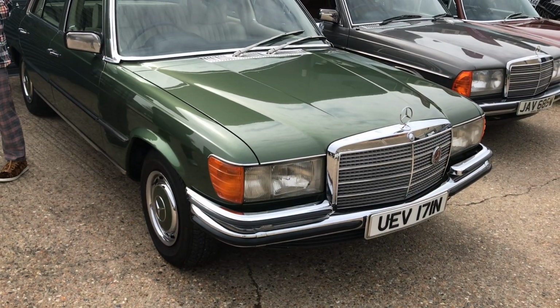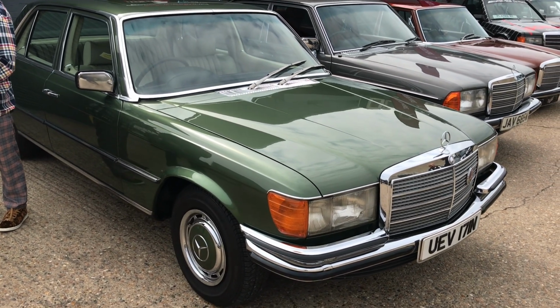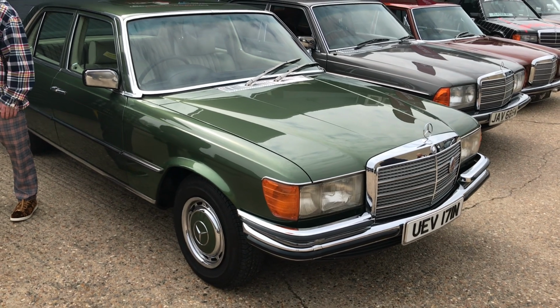No, thank you. Absolutely fabulous early series, 1974, first generation S Class, W114, I think from memory. I'll correct that if it's wrong.